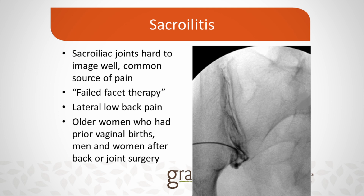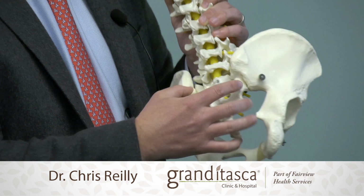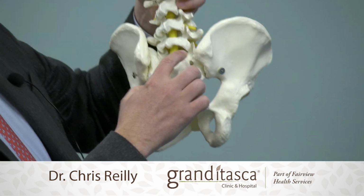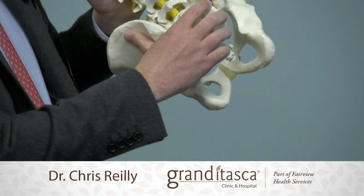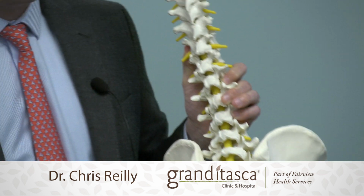Okay, go on. An overlapping thing that's sometimes hard to diagnose, and it can come up after a rhizotomy, or after someone's had a hip replacement or a knee replacement, is the sacroiliac joints. They're big joints that essentially hang our pelvis off of our lower lumbar spine. So this is the sacrum, this bony body that's fused together that has multiple nerves going through it. And this joint here is the sacroiliac joint.